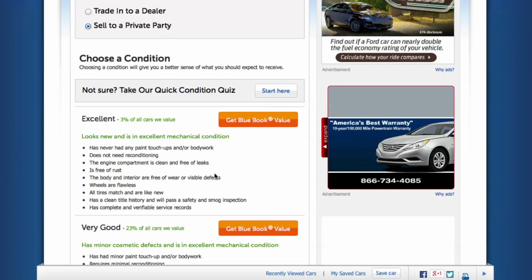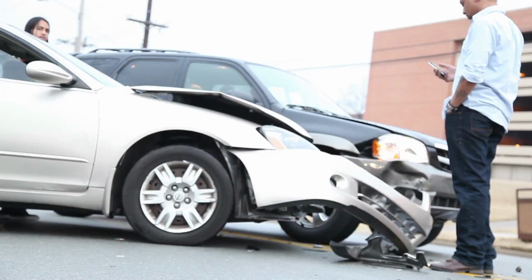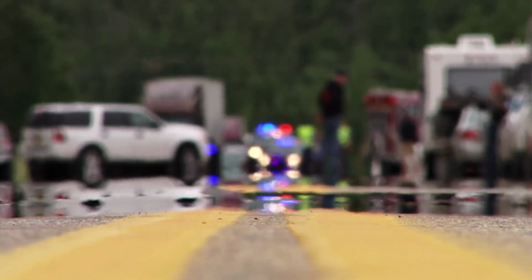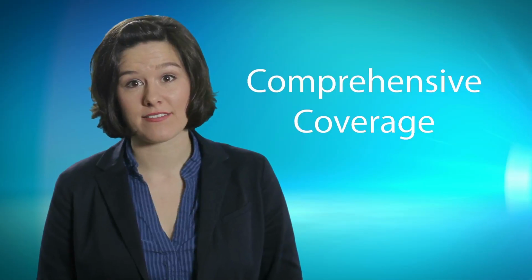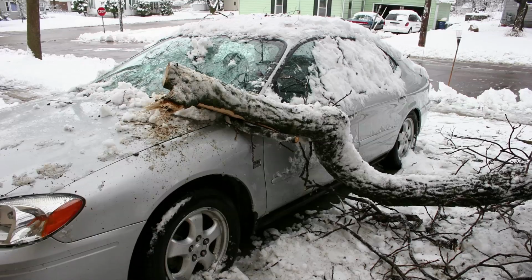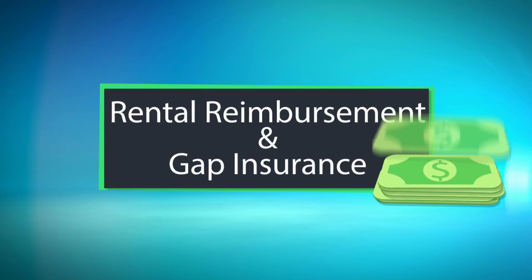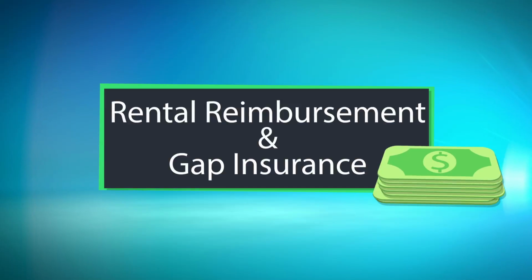With this coverage, you'll be asked to select a deductible. The deductible is the amount you'll be responsible for paying for each covered loss. But more about deductibles in a moment. The second type of damage coverage for your vehicle is comprehensive. This covers damages your vehicle incurs from non-accident events like weather, wind, hail, or ice, as well as theft and vandalism.